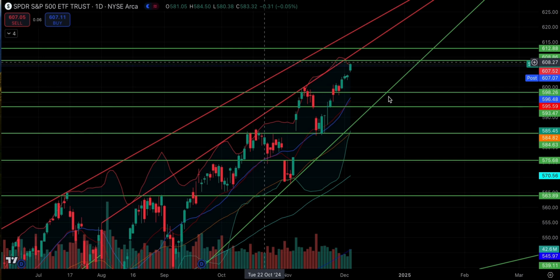Obviously, there's still a long month of December ahead of us, and there's going to be other opportunities after any potential pullback. At this point, like I said, I just think it's getting a little bit overextended, seeing as though we're approaching resistance, and we literally had just been running ever since we retested the breakout at 584. It's been basically a nonstop freight train.